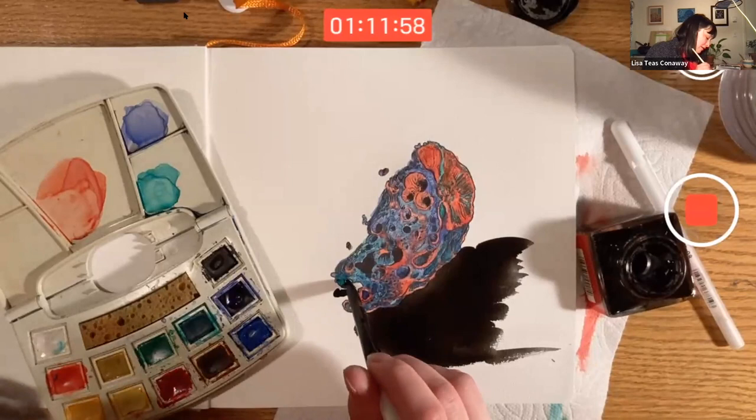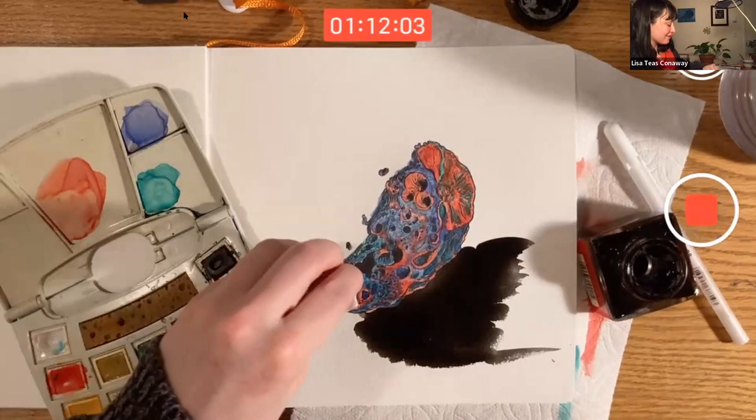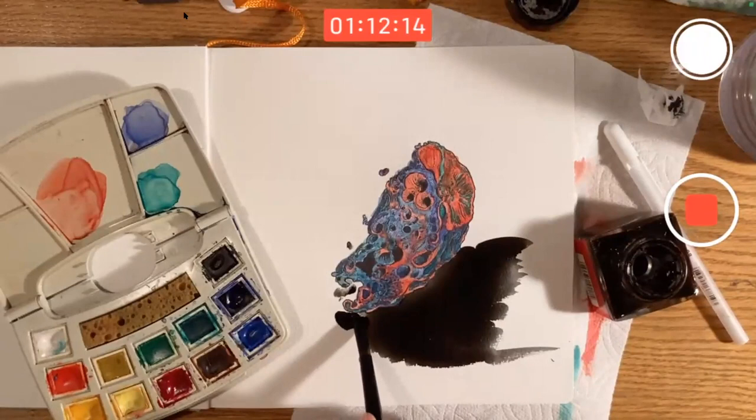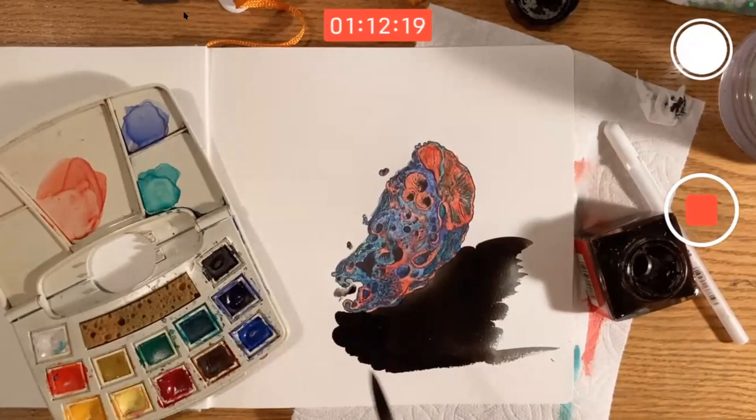Then you have to always remember, that's why we have napkins on hand too. I'll let that dry. But sometimes it's nice to have it blend just a little bit, especially up here. It would be good to have that blend a little bit.